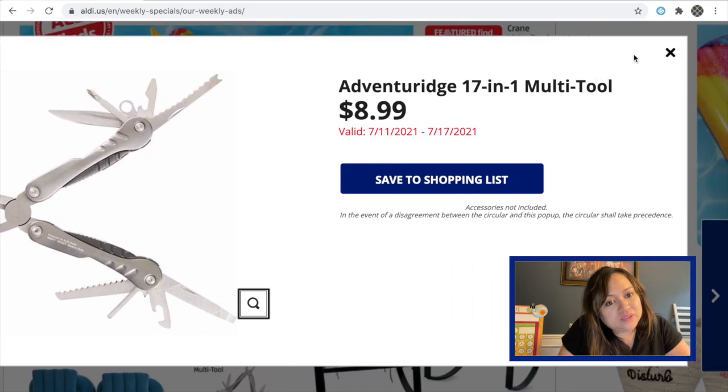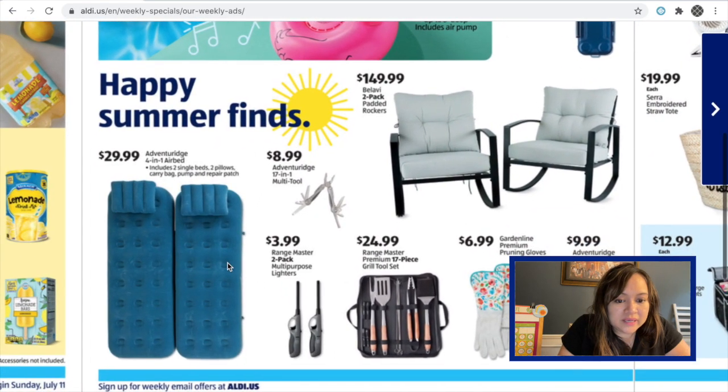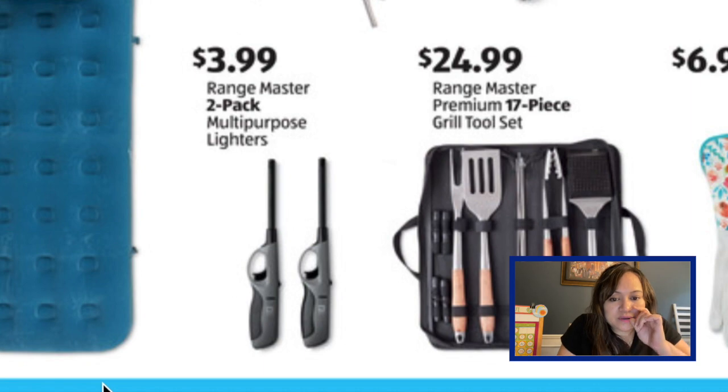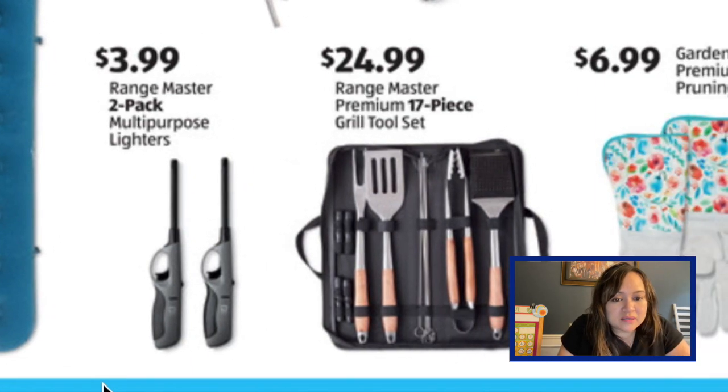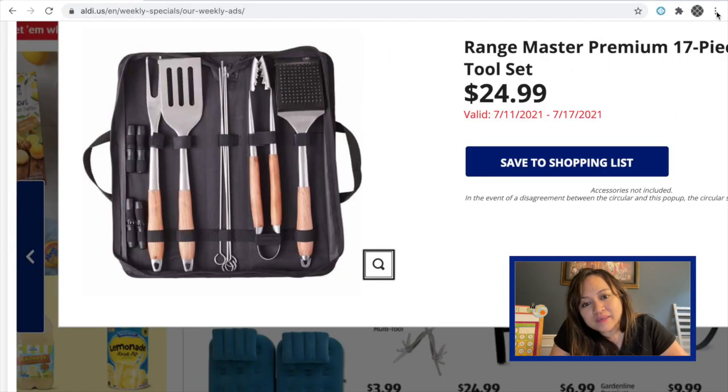Yeah, that could be useful, especially if you're traveling, camping. $3.99 Range Master 2-pack multi-purpose lighters. That looks like a good deal. $24.99 Range Master 17-piece grill tool set. Ooh, let's see if they have that cleaning thing I want. Yeah, it's probably on the other side.